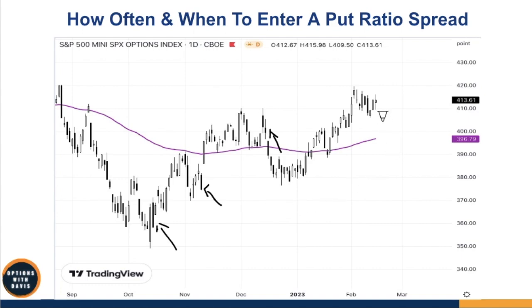So the reason is because most of the time, not all of the time, but most of the time, when the market is going down, the IV is increased, right? When you have an increased IV, you're going to have a put ratio spread where the tent can be much higher, where you have this higher max profit potential. So this is exactly what we want to get when we are placing on the put ratio spread. At the same time, we will get more premium and you're able to get a better break-even point compared to if you were to enter on an up day.